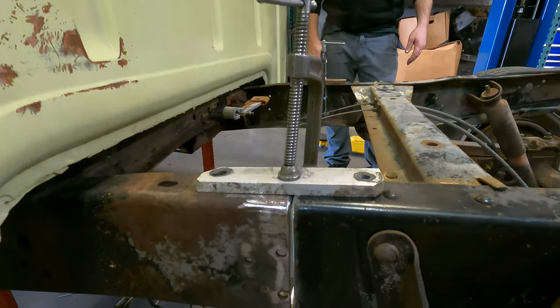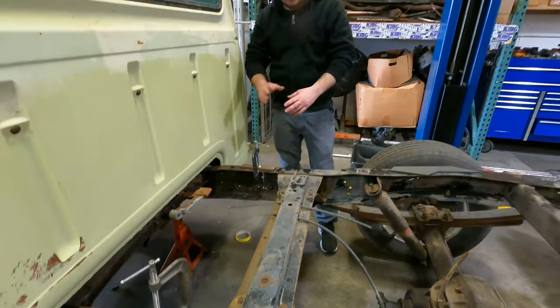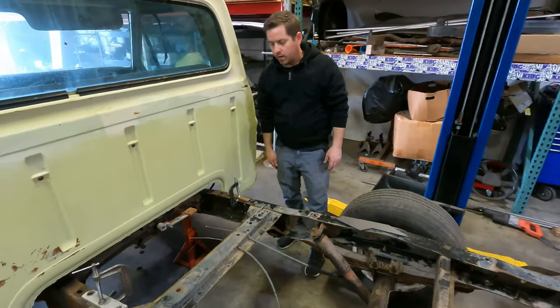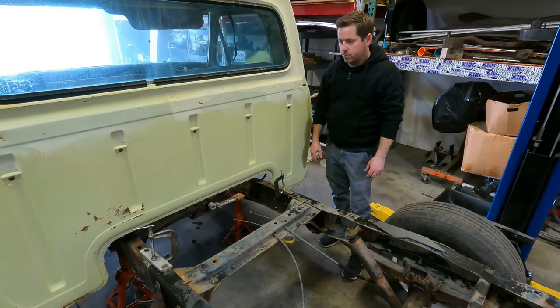You know, we're gonna put some fish plates on it and weld it all up on the inside, the outside. We're gonna put a boxing plate on here, so it'll be plenty strong.